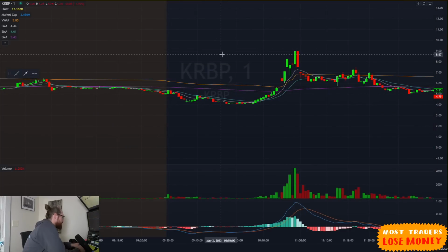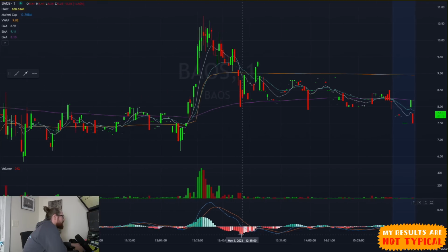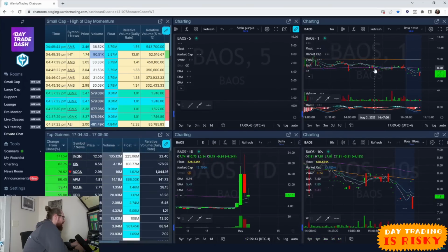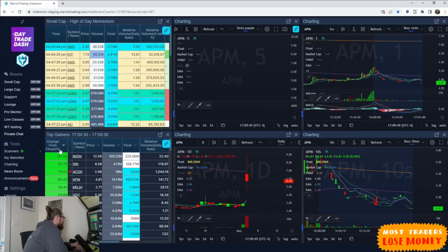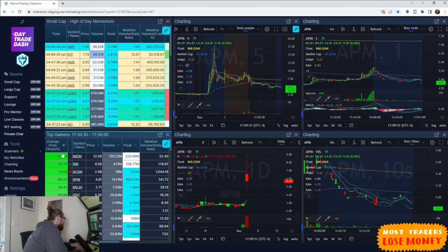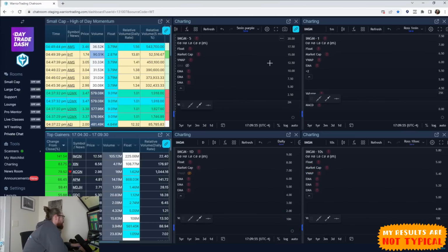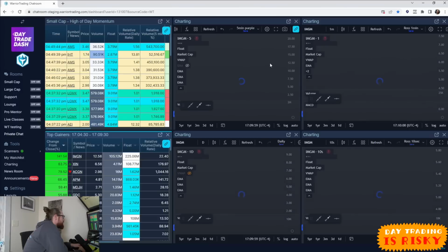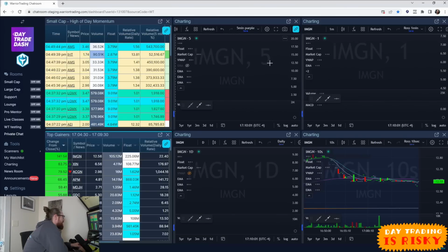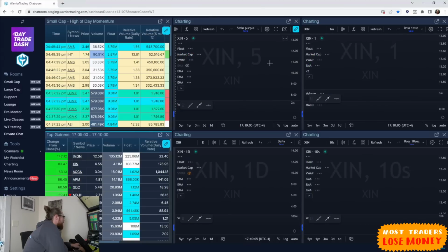I'll definitely acknowledge that in the last few days, we've seen more action later in the day, even into after hours. APM was after hours yesterday. There were some other moves today. If we look at top gainers right now, we have 141% on IMGN. That's our leading gainer in the market. Big float, IMGN, there it is. XIN, higher float on that one too. That one held up well.